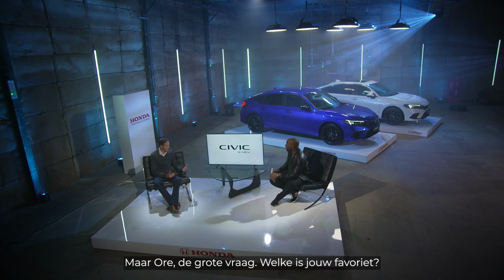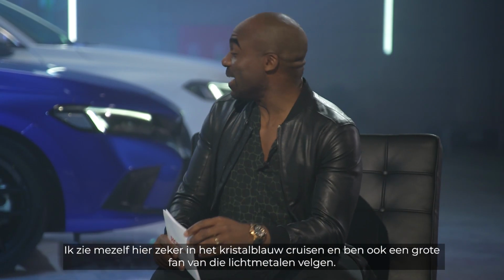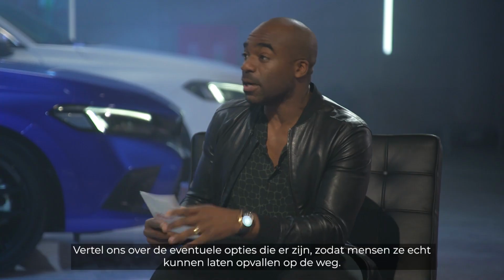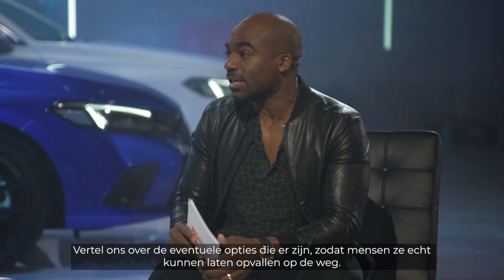But Ori, the big question, what's your favourite? I'll have both, John, if I'm allowed. No, I can definitely see myself cruising in the crystal blue here, and I'm a big fan of those alloy wheels as well. But tell us about any more customisable options that there are so that people can really have them standing out on the road.